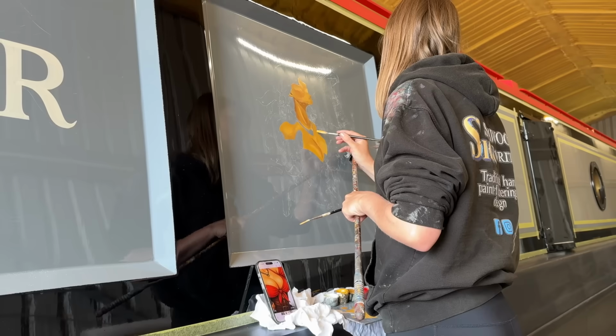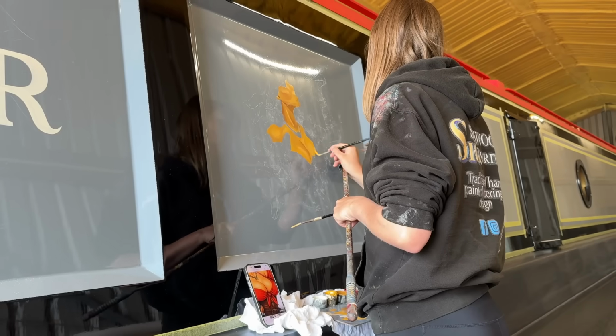So then I've given that to the sign writer, and obviously with her being an artist, she's going to put her own little flair and creativity on it, because it's just an idea and then you let the artist develop it.